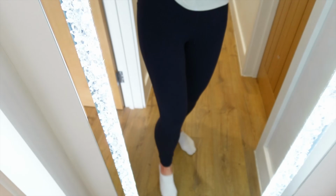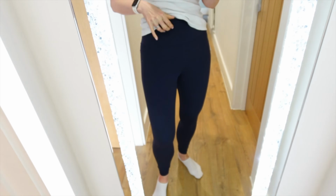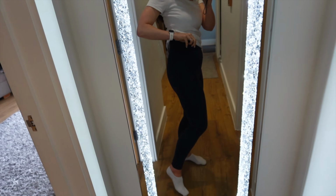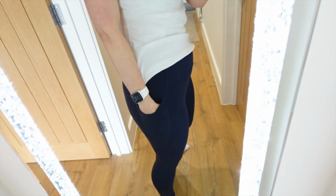I've mostly been loving the leggings. They feel so great on. My favourites are the ones with pockets. So I have got some without pockets, but whenever the ones with pockets are clean, I will reach for those first. I've got them in a few colours. They wash really well. I'm obsessed.